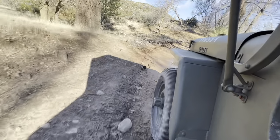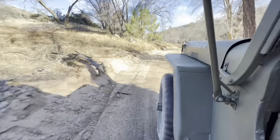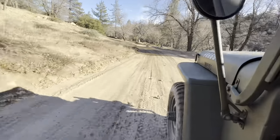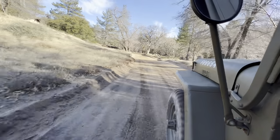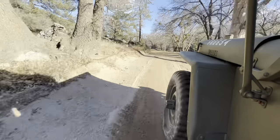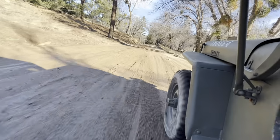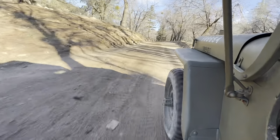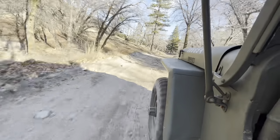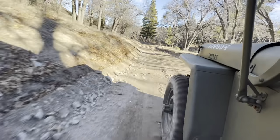Well, that's cool. It's all good. Beautiful out here. Yeah. Started out this morning cold, like about 45, 46 degrees. And as the sun came out, it got warmer, probably up to about 60 or something. And right now the sun's starting to go down and it's starting to get cooler again.